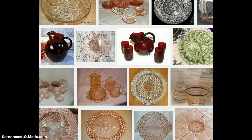Like I said, we will be talking about Anchor Hocking today, and it's one of the biggest names in depression glass. And it was just called the Hocking Company, which later in the 1930s it became Anchor Hocking. And during the 1930s, Anchor Hocking was able to produce about 90 pieces of glassware per minute, and that made them have the ability to sell a pair of tumblers for only 5 cents.